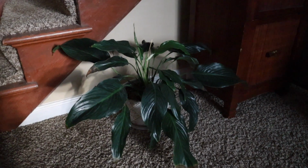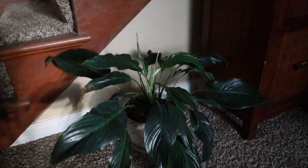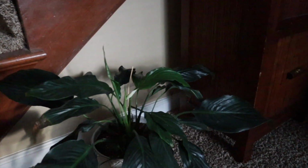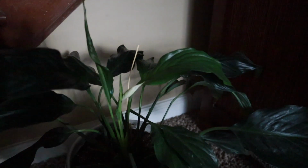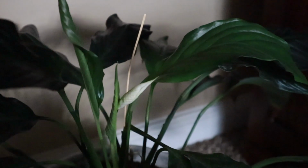So I'm super excited because my peace lily here has a new little flower growing. I don't know if you can see that right here. It's so cute. I'm so excited about it. It hasn't bloomed in months. I don't even remember the last time, but there's some new leaves here too. So it's still growing and it just makes me so happy. I love this little bloom right here.